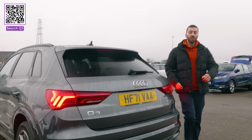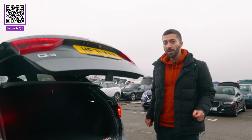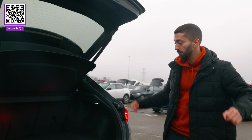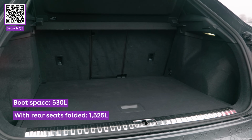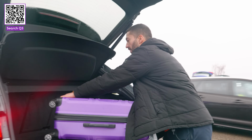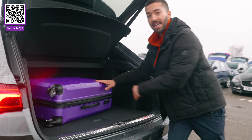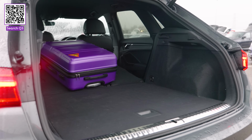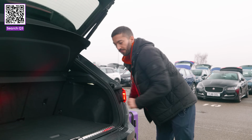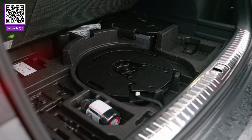Now, while a lot of people think of the Q3 as just a jacked up A3, when you open the boot, you'll discover it definitely is not, because look how long it is. And in fact, I can show you how long it is, because now you've seen how this suitcase fits in other cars. Look how much space it has when I go in that way. And of course, if I fit it that way, it's even better. Now, I have to confess, while it is pretty good up top here, and while you do get a flat floor as well, or near flat floor, when you lift up the floor of our car here, we have got some technology in the boot.